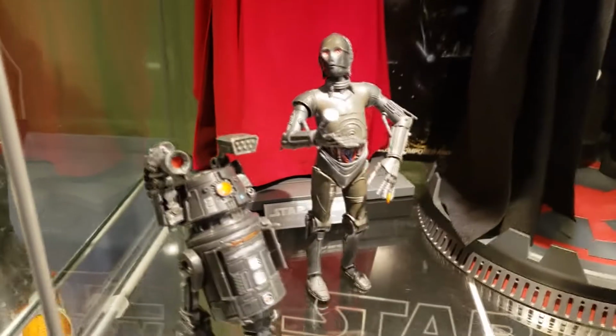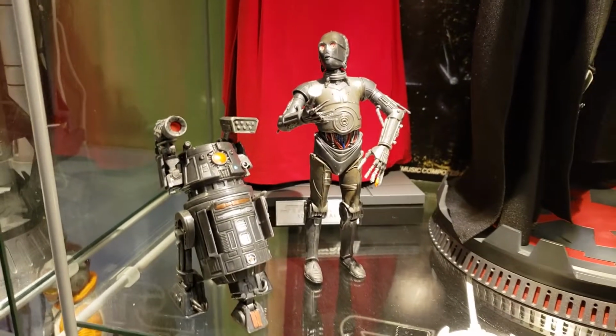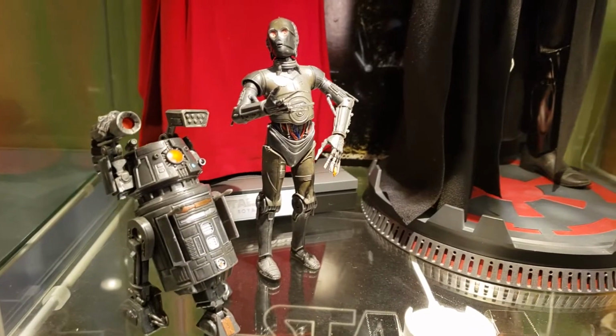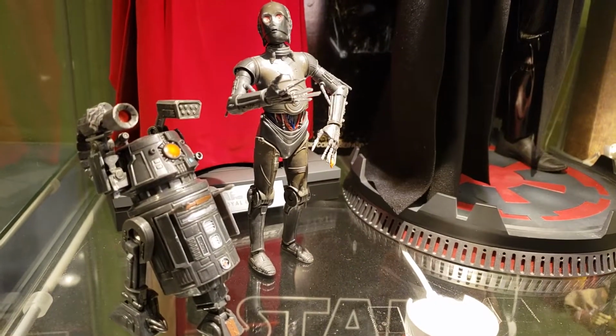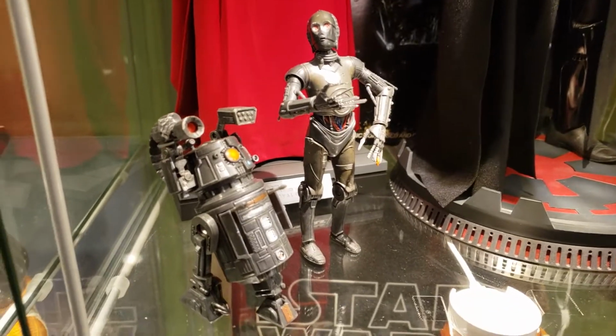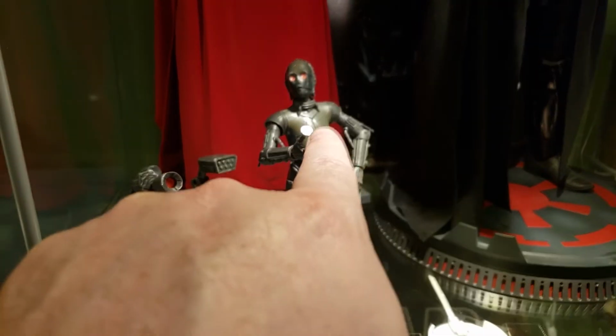Alrighty, guys, coming in at number 10 tonight. These two are actually sold separately, but I'm going to list them together because they just go together like peanut butter and jelly sandwiches, or R2-D2 and C-3PO. Of course, I am talking about BT1 right here and Triple Zero.